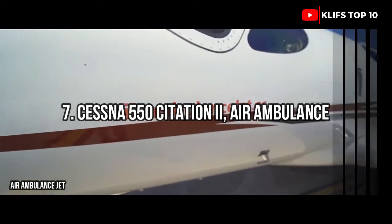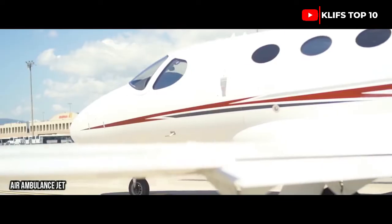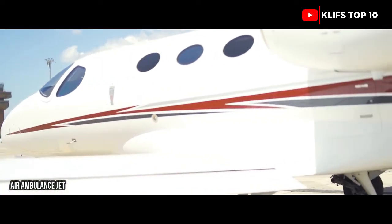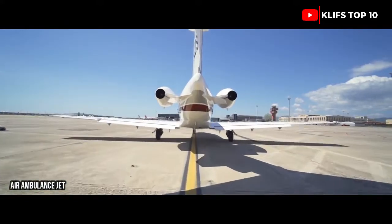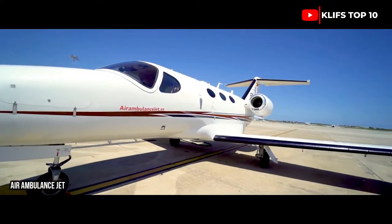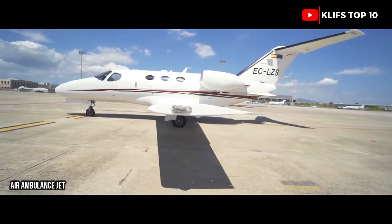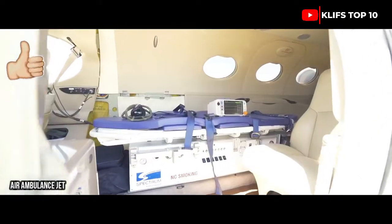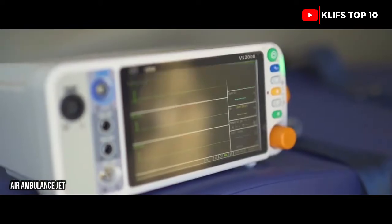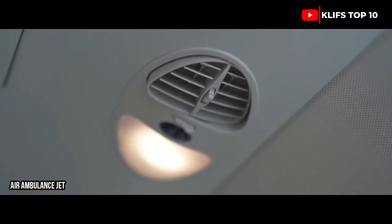7. Cessna 550 Citation II Air Ambulance. It is a simple, quick airplane that was made in the United States. Its dimensions are 14.5 meters long by 15.9 meters wide, and its weight is 3.6 tons. It can accommodate 2 stretchers and is outfitted for intensive care. It has 2 engines that have a combined thrust of 22 kilonewtons.